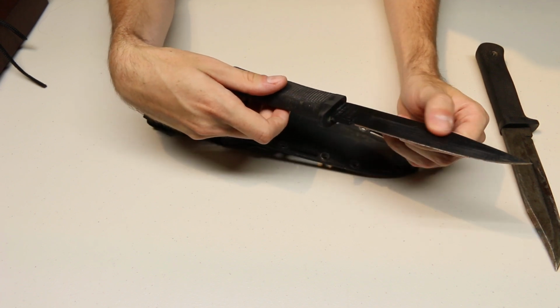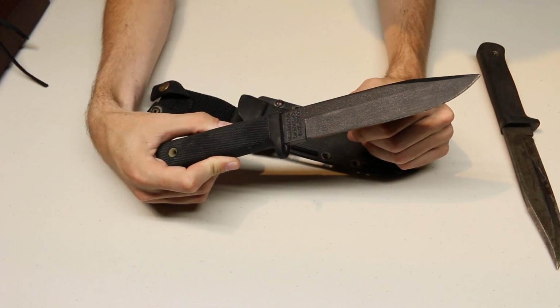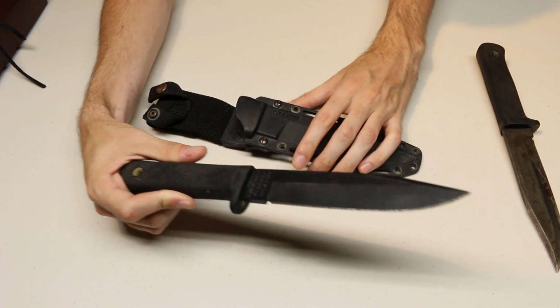And I believe carbon V is supposed to be 1095 with maybe extra chromium added. I may have gotten that element wrong, but it's supposed to be an upgraded version of 1095, although it's no longer produced. Carbon V isn't. The SK5 or SRK knives are still made by Cold Steel, although I believe they use maybe D2 as well as, let's see, they make some with AUS 8. I don't know, they use a bunch of different blade steels, I believe, for the SRKs.